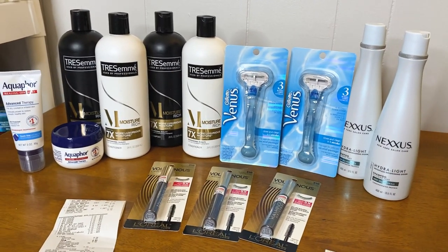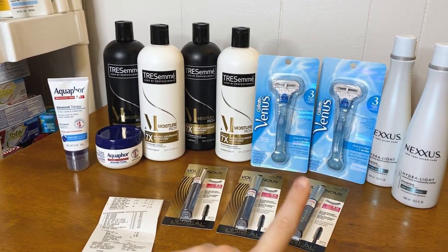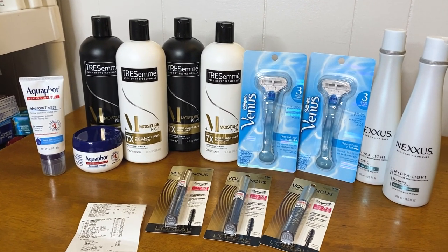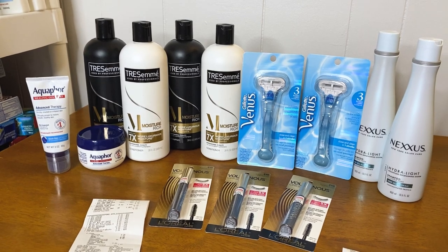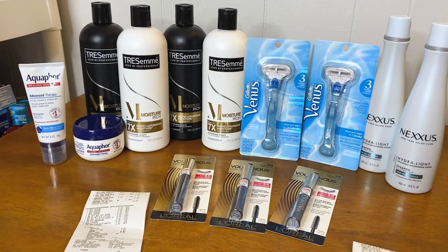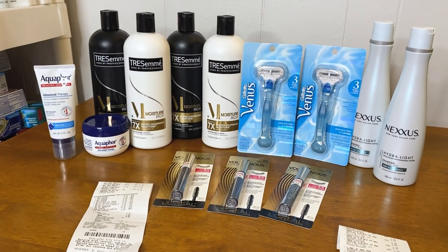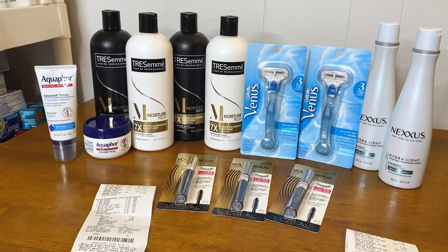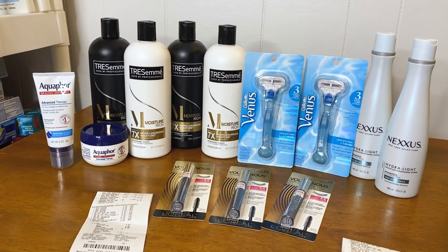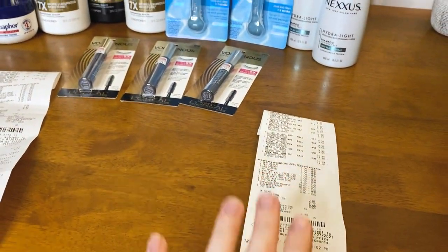Okay, so now let's talk about beauty. So I got $98 worth of beauty products right here. Literally everything that I bought except for the razors counts for CVS Beauty. Hair care, cosmetics, skincare, lotions, all that counts towards beauty. And for every rolling $30 that you spend, and that's before coupons and CRTs, you get back a $3 beauty buck. So adding up the shampoos, the Aquaphor, and the mascaras, that's $98 worth of product, which means I'm gonna get back a $9 beauty buck in a couple days on my CVS app, since I spent over $90 on beauty, which is awesome.